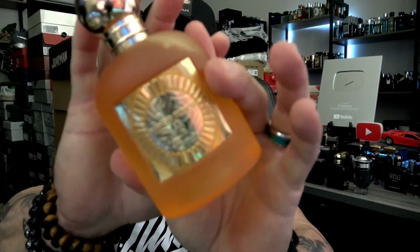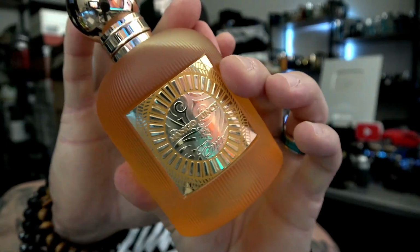Again, there's other supportive notes, but it really stands out. The black currant, it's got a little bit of zestiness, some spice to it as well, a hint of white florals and some woods, but overall just damn good. Another one, average performance as well. Again, that's Mango Punch from Paris Corner.